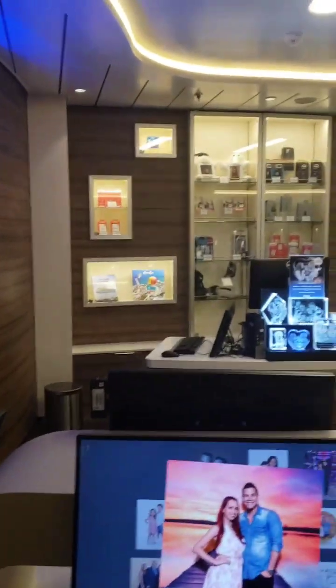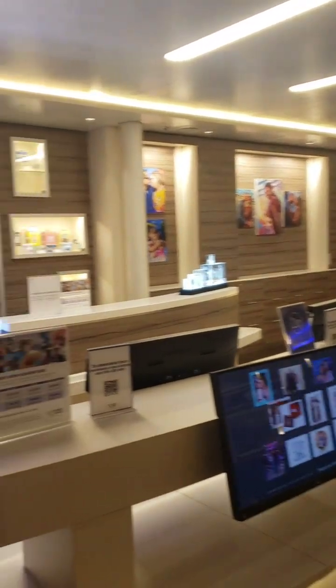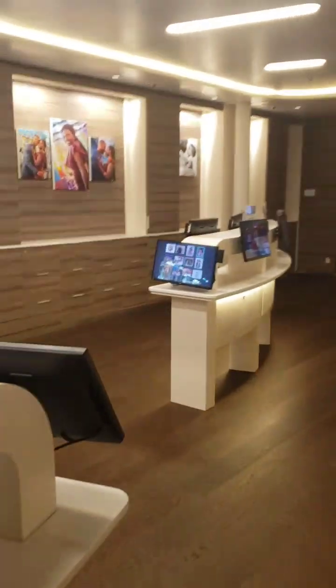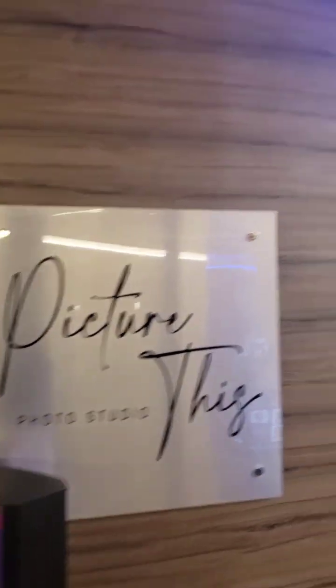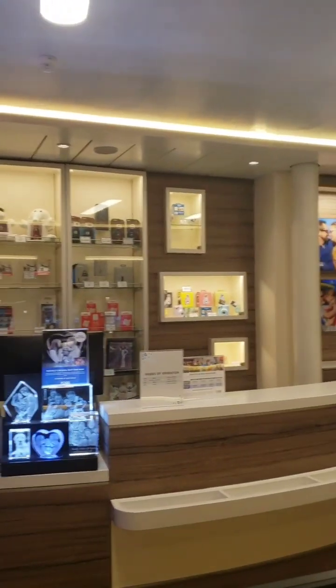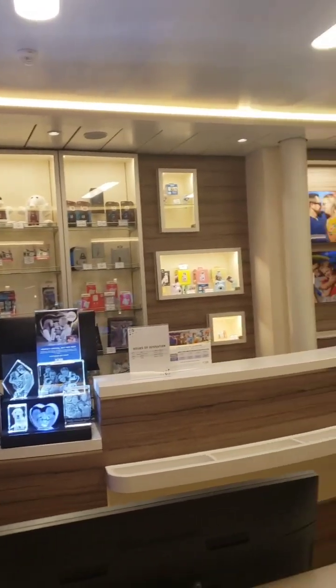So here is your photo gallery. You can get pictures and these cool little stone block crystal things made. You also can buy merchandise too if you need some, like memory cards, cameras, waterproof things. They sell that here, but it's going to be very expensive, so you probably don't want to do it here, unless you absolutely have to.